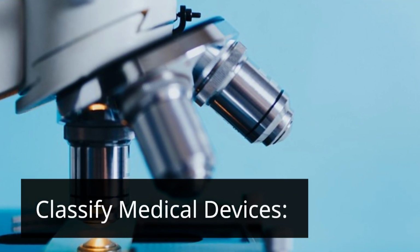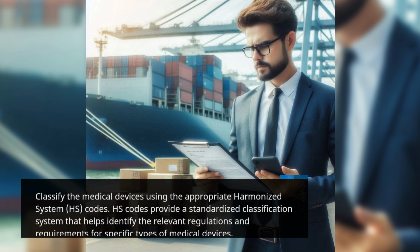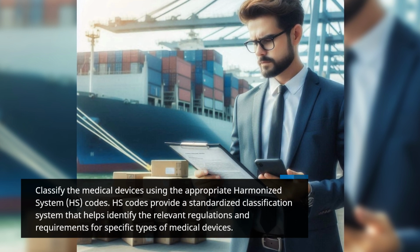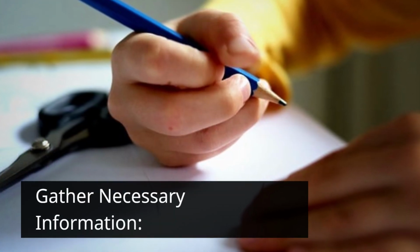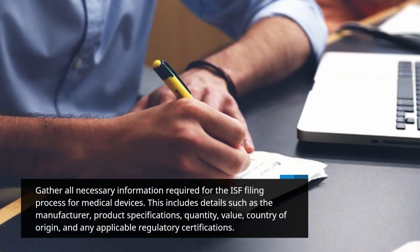Classify medical devices. Classify the medical devices using the appropriate Harmonized System (HS) codes. HS codes provide a standardized classification system that helps identify the relevant regulations and requirements for specific types of medical devices. Gather necessary information. Gather all necessary information required for the ISF filing process for medical devices.